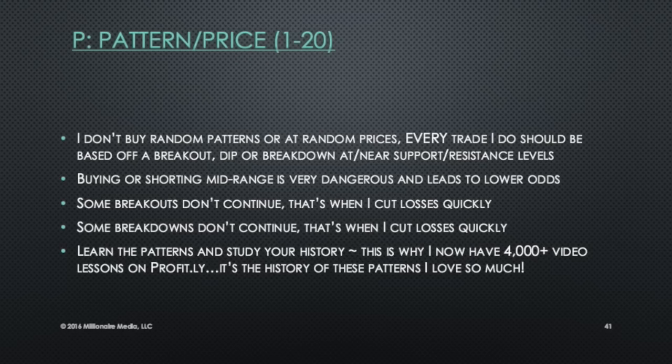But it could not break through 174. There was a giant wall of sellers right before the close, and I was just like, the breakout, I mean, yeah, it's a breakout, but it's just not continuing.